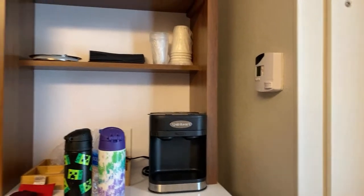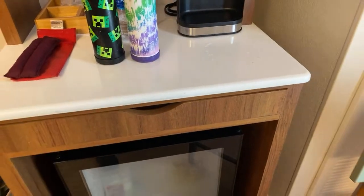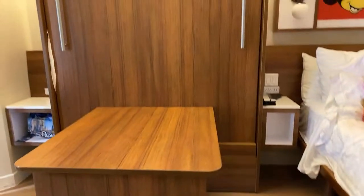A drawer. How interesting. I didn't even use this drawer. So if you want to keep your room a little more tidy, you could use the drawer. And then I want to show you guys my favorite feature of this room.